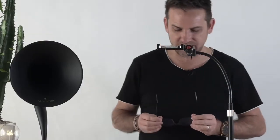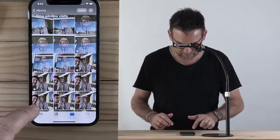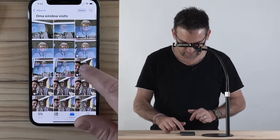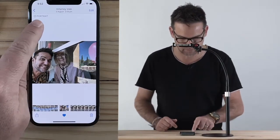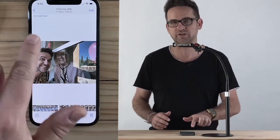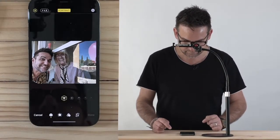So what I want to do now is show you how I can play with a portrait shot photo. And this is a favorite thing of mine to do, particularly with Oma's photos, is to shoot her in portrait and to then go in and play with some of those values. Again, we'll start with our album here. I'll find an image of her in portrait mode. This one here, I'm pretty sure, there we go. We can see when we tap on an image, it comes up in the top left hand corner if there's portrait information there that we can play with. If I hit edit, again.